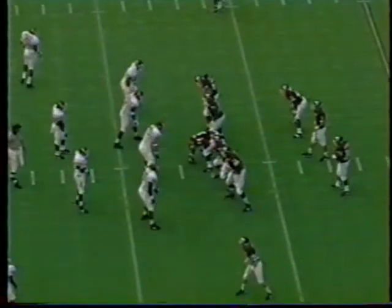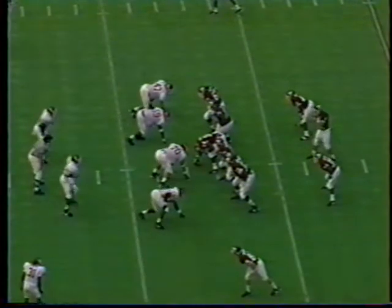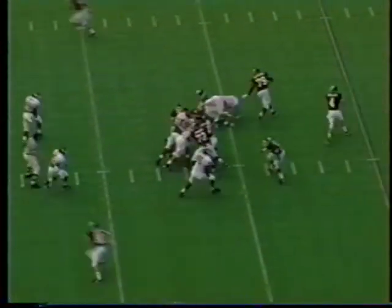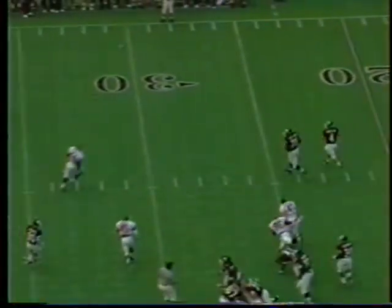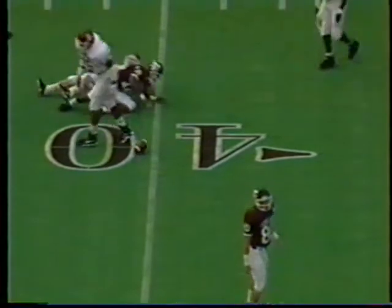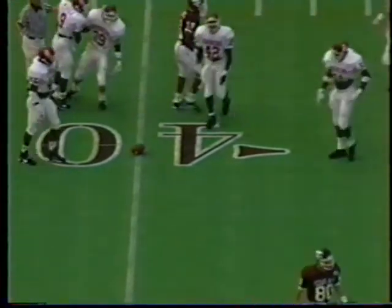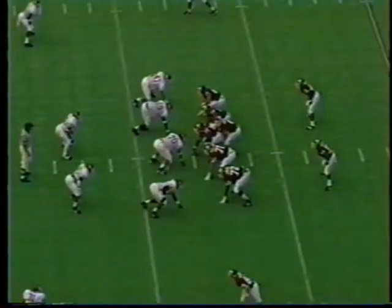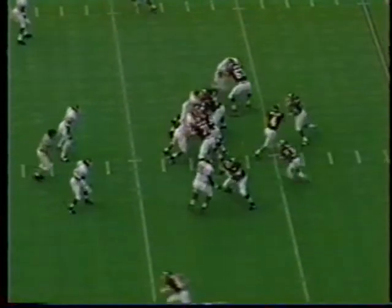Brian Matthews, Brian Mitchell, and Kevin Byrne. A shotgun formation for the Aggies. Detron Smith and Leland are the running backs. Now they're going to roll right, looking down the field, pulling. There's a flag down. The ball's thrown incomplete at the Aggie 40. The flag is down near the line of scrimmage at the 30-yard line. It's an incomplete pass.